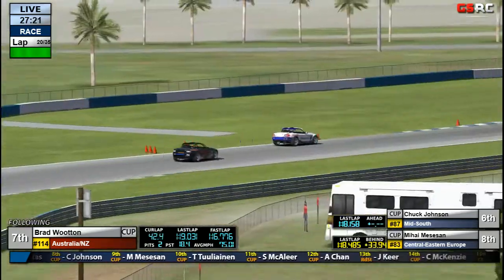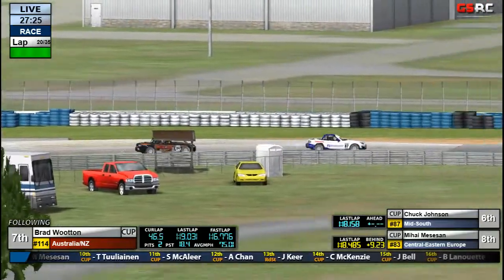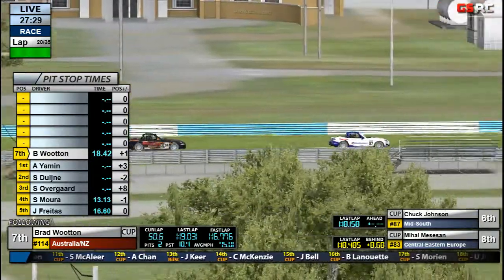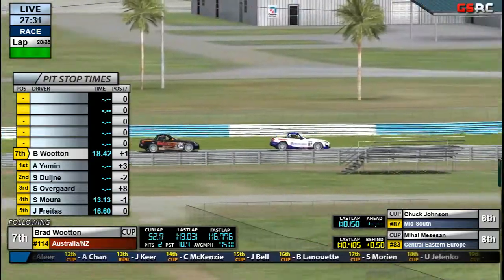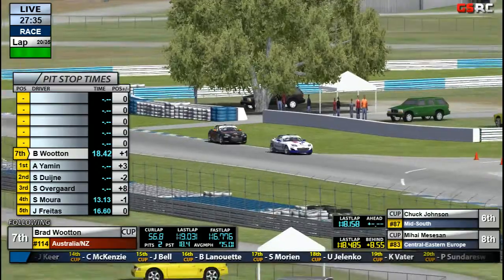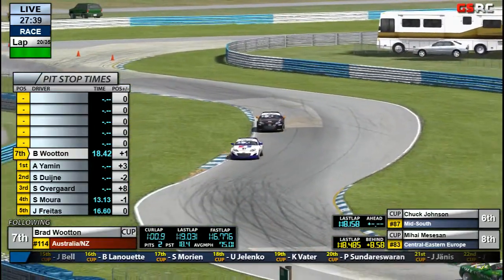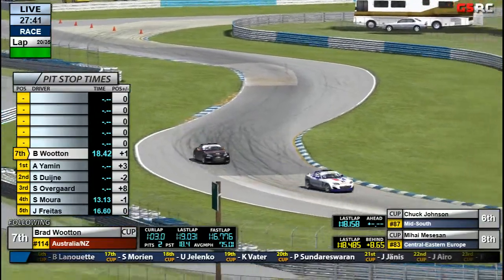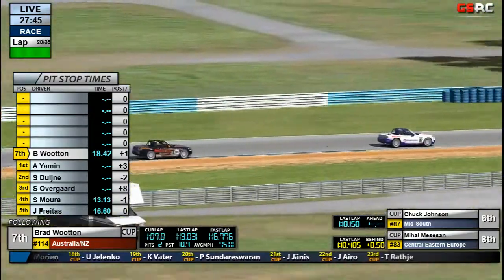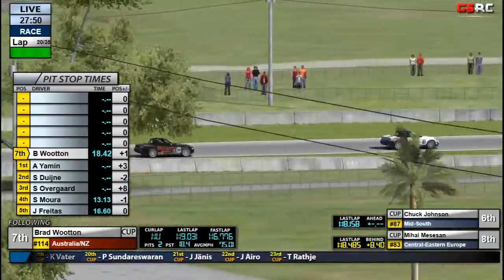Sergio Mora, very canny, did that early pit stop. He was one of the first guys to pit. Once iRacing catches up with all the placings, we should see that Sergio Mora will be up near the front there. Amjad Yaman, we haven't seen him pit yet, as he's in a battle here with Craig McKenzie. He passes Craig McKenzie into the hairpin. He gets a bit squirrely there, but he does negotiate the turn successfully.